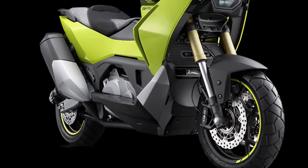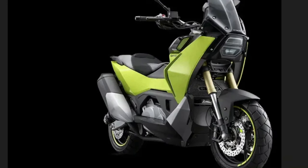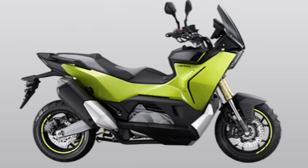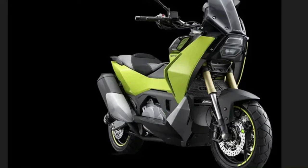Comfort is a key focus of the 2025 CV R5, with an ergonomically designed seat that offers ample cushioning and support. The seat is positioned at an optimal height for easy access and provides a comfortable riding position for both short commutes and longer trips.